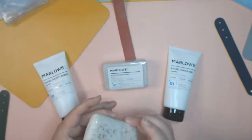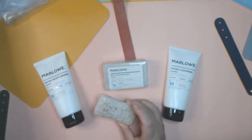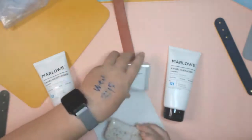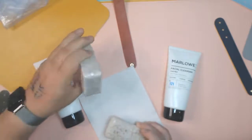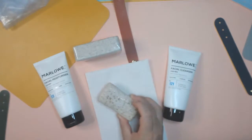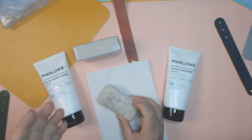But I also just want to throw in a little PSA. Sometimes I get complaints, or you'll see complaints in the reviews, about how it gets really scratchy after a while. So here's my current one that I'm using. You notice all these little dots in here. You can see the original bar, you don't see them very much there, right? But then there's more here, because what happens is these are like crushed walnut shells or something.